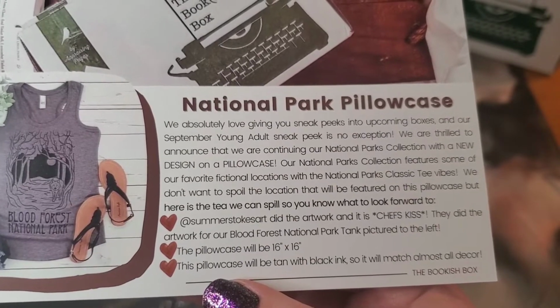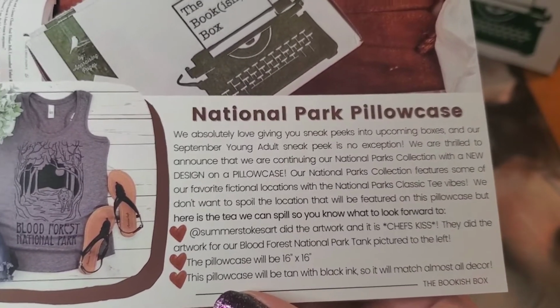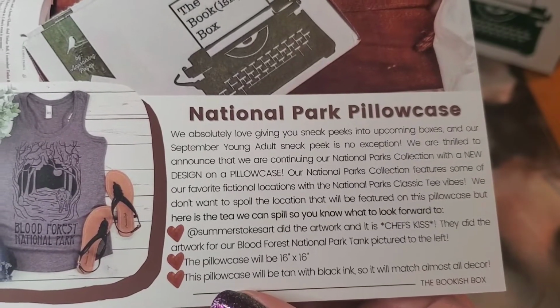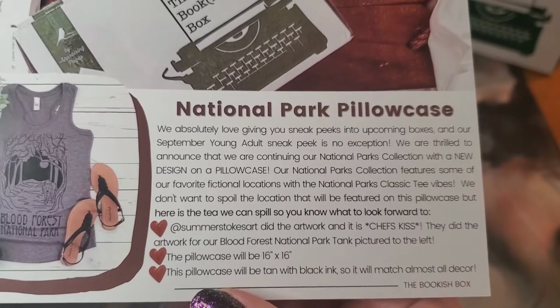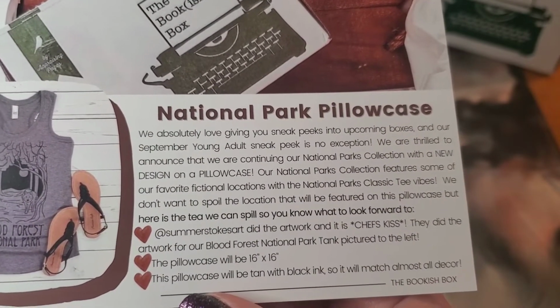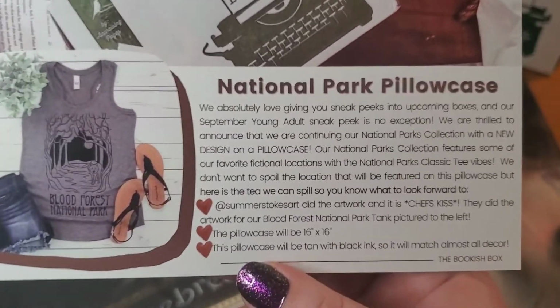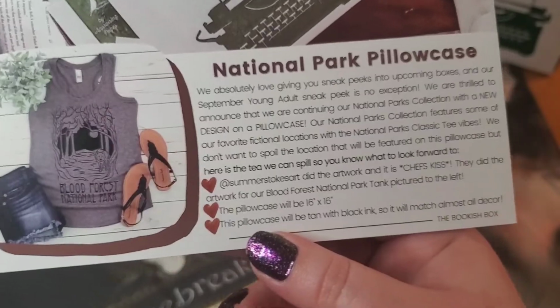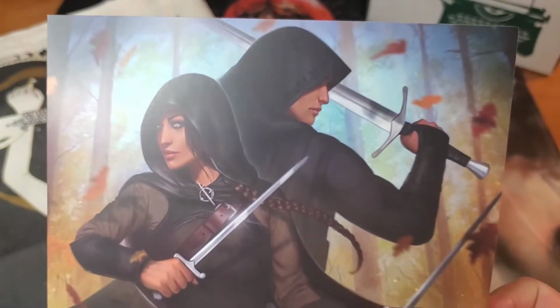@Summer Stokes Art did the artwork, and it is chef's kiss. They did the artwork for our Blood Forest National Park tank featured to the left. The pillowcase will be 16 by 16. The pillowcase will be tan with black ink, so it will match almost all decor. I'm happy that they think about that, about matching it for everyone. So that is our sneak peek, and this is our beautiful art print.